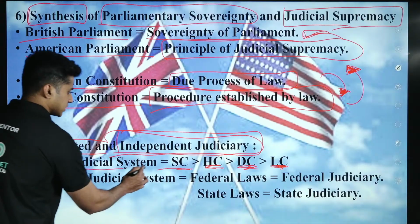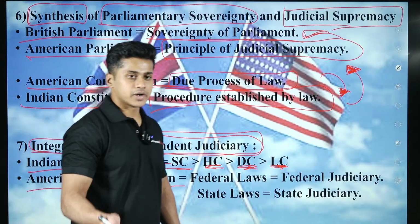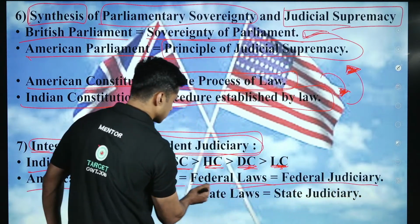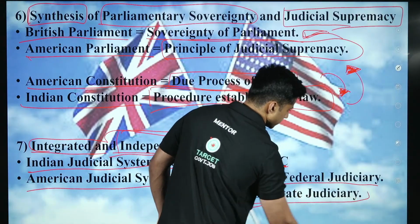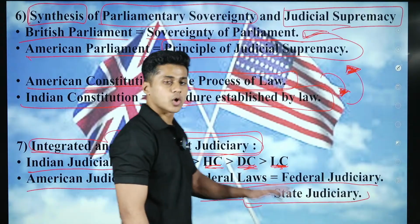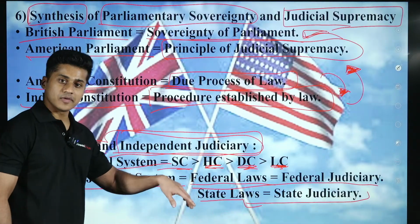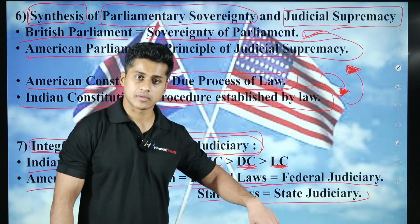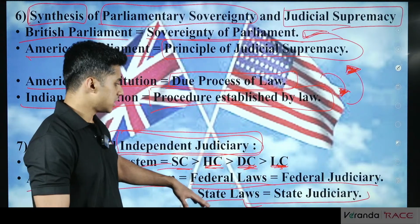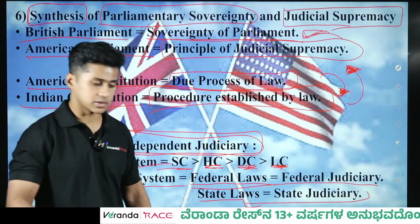In the Indian judicial system, there is a systematic order of courts, whereas in the American judicial system there are two types of judiciary, because federal laws are managed by the federal judiciary and state laws are managed by the state judiciary. They are two separate courts. Sometimes the federal judiciary and the state judiciary are in conflict regarding some of the bills and acts, because in the USA state laws have the ultimate authority. Whatever federal law is passed, ultimately the governor of the state and the people of the state have the right to decide whether it is applicable to their state or not, because in the USA there are 50 states.